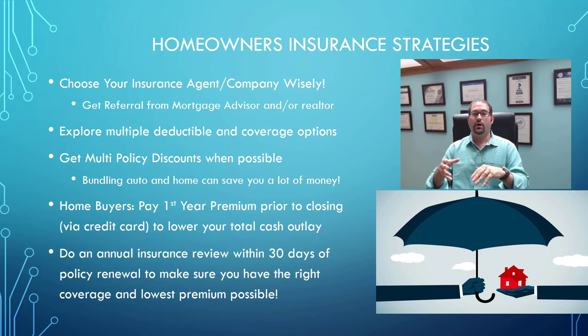You want to make sure, if you have more money in savings now, maybe you want to go ahead and raise that deductible up and get a lower premium. If you've done an addition or some work on your home, in that case, you might want to change the coverage amounts. You might want to increase the coverages on your policy to make sure that you're adequately insured.